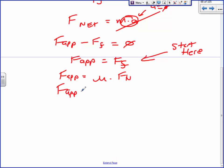But what's the normal force going to be equivalent to? The force of gravity. Because isn't the amount of normal force pushing up the same as the amount of gravity pushing down? And then to take it one more step further, isn't the force applied then going to be equal to mu times the force of gravity, which is mass times gravity?